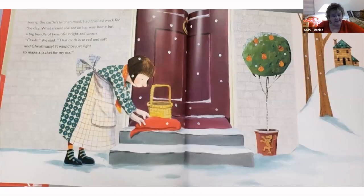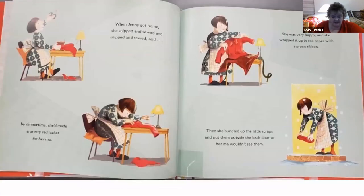So Jenny, the castle's kitchen maid, had finished work for the day. What should she see on her way home but a big bundle of beautiful, bright red scraps? Oh, she said, that cloth is so red and soft and Christmassy. It would be just right to make a jacket for my ma. Oh, look, she's going to take it with her to make a coat.